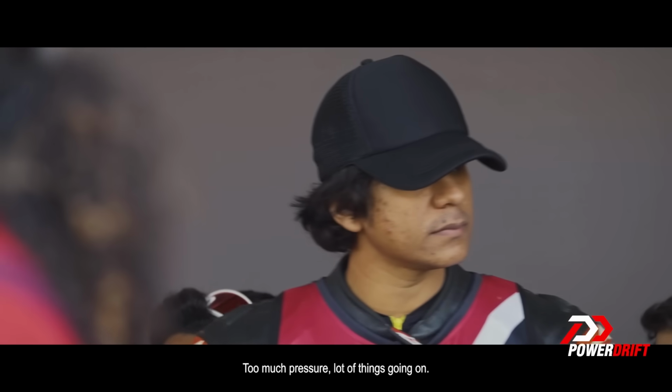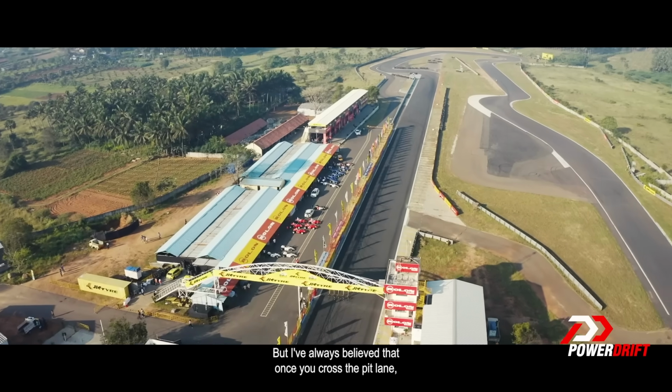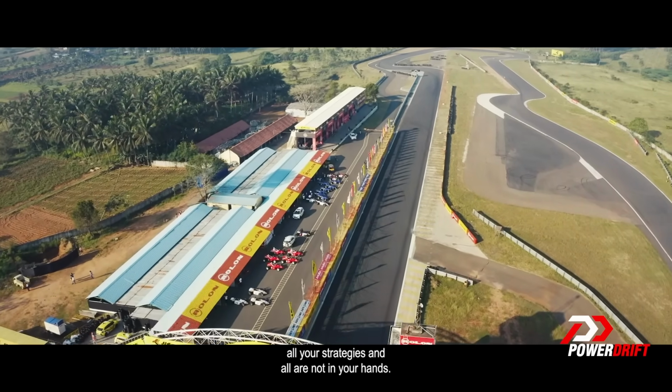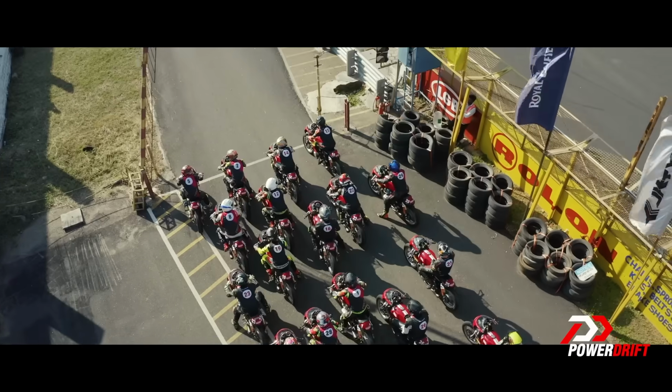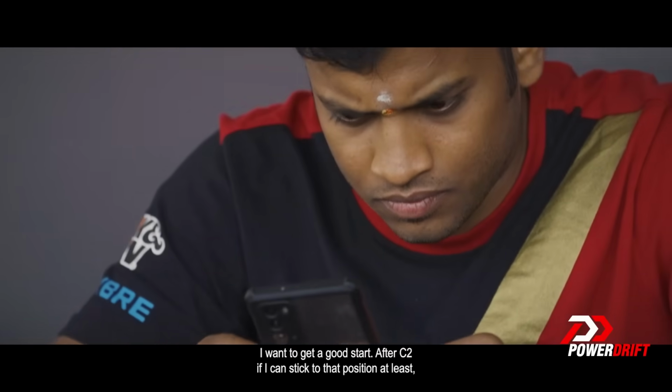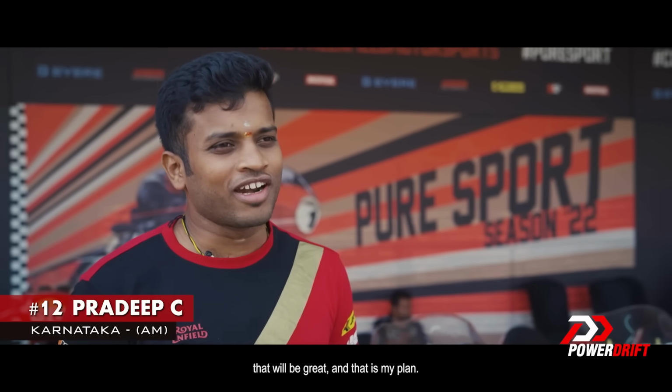Too much pressure, a lot of things going on, but I've always believed that once you cross the pit lane, all your strategies and all are not in your hand. I want to get a good start. After C2, if I can stick to that position at least, that will be great, and that is my plan.